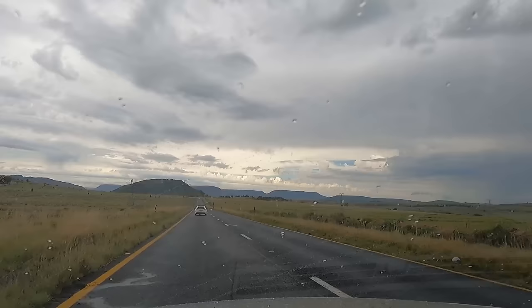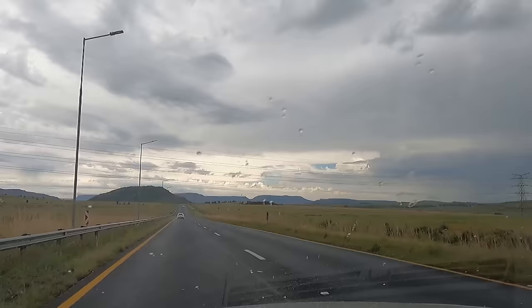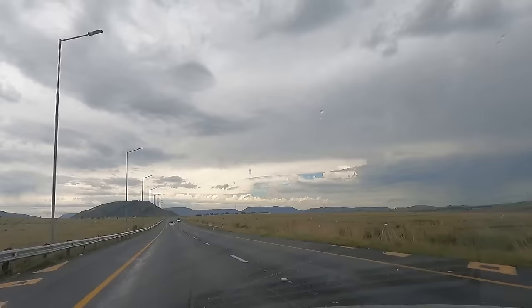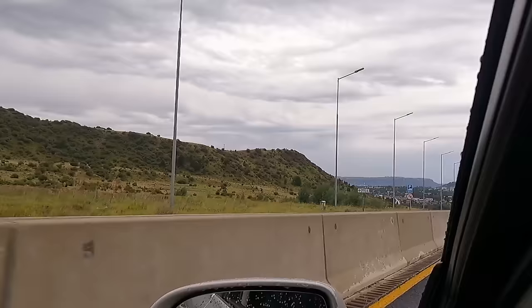What a scenic drive, very beautiful. But very few people living on this side. Yeah, it's quite remote and there's a lot of space. I wouldn't mind living here. The road is good. That is Maseru. Oh, I don't know if I'm able to see. So you can see Maseru from here.